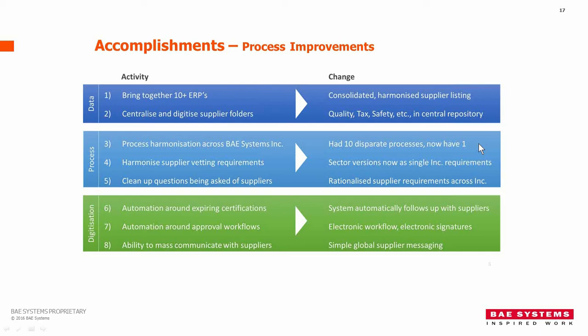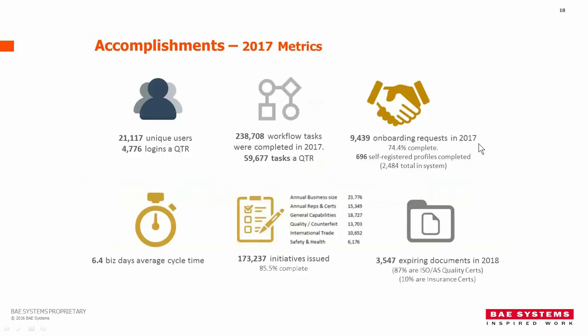So let's take a look at some metrics from last year just to give you a sense of the annual volume that we see in the solution. Last year we onboarded about 9,400 suppliers, and 75% of those registrations are complete, which is very, very good. We had 238,000 actions in the system last year. So that is people requesting suppliers, suppliers updating data, workflows being executed. To date, we've collected 173,000 questionnaires across our 40,000 supply base. And we're doing all of that in about 6.5 days, which again is very, very good.